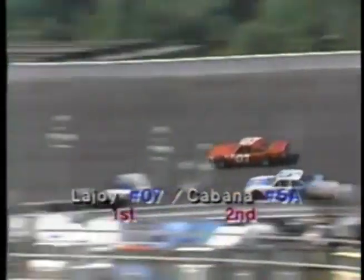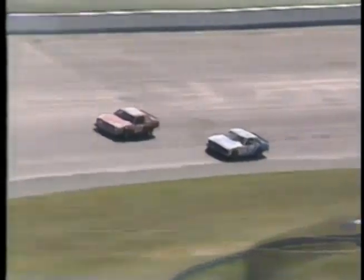And look at Cabana coming down under LaJoie. Just going for it. Cabana, he just won't quit, but, you know, he's got to stop. These people have got to stop. They've gone probably 5 or 6 laps beyond what anybody would have expected them to go, but they've just got the bit in their teeth and they don't want to quit.